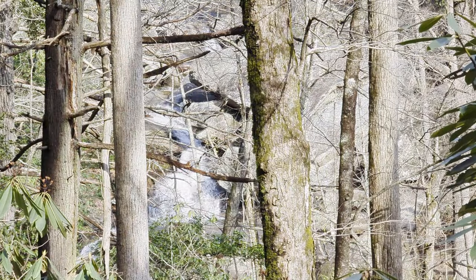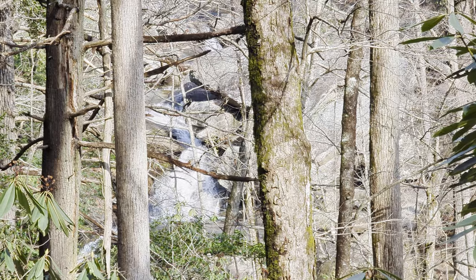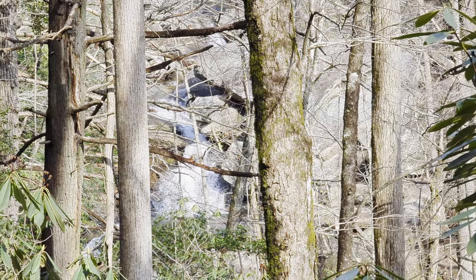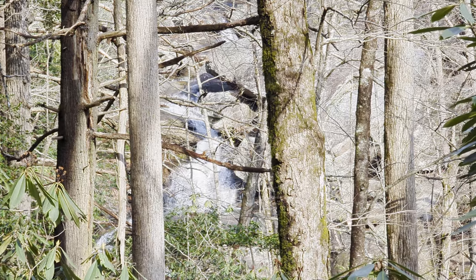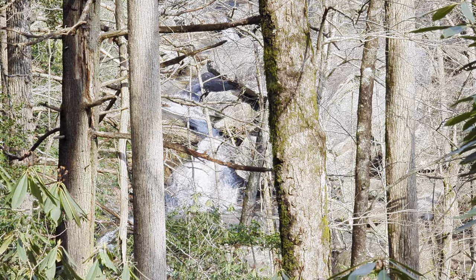So that down there is one of the new waterfalls, and they have just built a trail up to it that you can access at the bridge where you cross Shinny Creek to head on up there. No bikes allowed.